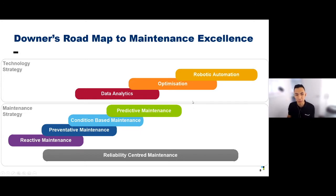We have also adopted the process of RCM, reliability-centered maintenance, which involves identifying failure modes and selecting the most appropriate maintenance tasks to address these failure modes. This means that as we mature through these strategies, the maintenance plans developed through RCM will consist of a combination of different strategies, and that's why in this model here, it sort of overlaps over the 4 strategies.